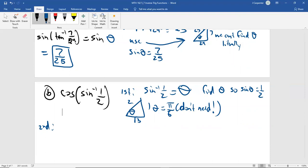And we're doing the cosine of what I've called theta. I don't even need this. I can completely ignore the fact that it's pi over 6, and I could just go, oh, well, cosine is the adjacent over the hypotenuse, so it's square root of 3 over 2. I didn't need to know that it was pi over 6 this time. It's very rare you don't need to know that.